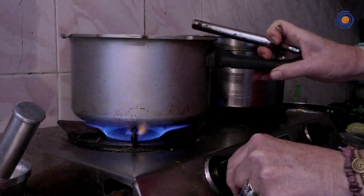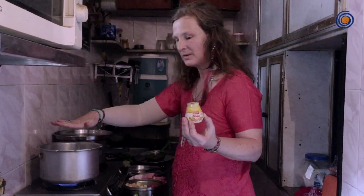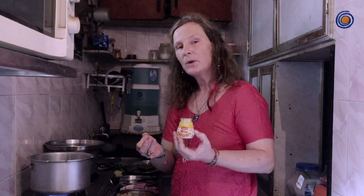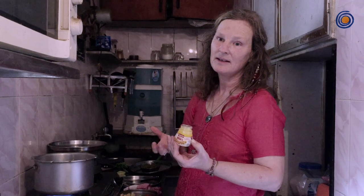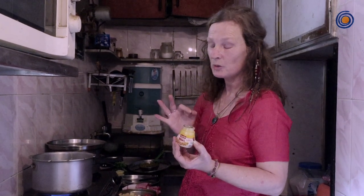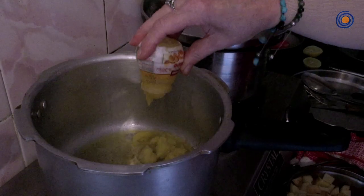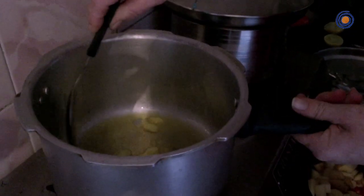Okay, so we start cooking. We have ghee here. We're going to add the ghee in the hot pot. Ghee is the most perfect medicine for you. I mean, you can use olive oil also, but ghee is the most profound oil you can use, because it really cleans and helps your tissues to be super healthy. I always love to use a lot of ghee. Turn it down a little bit.